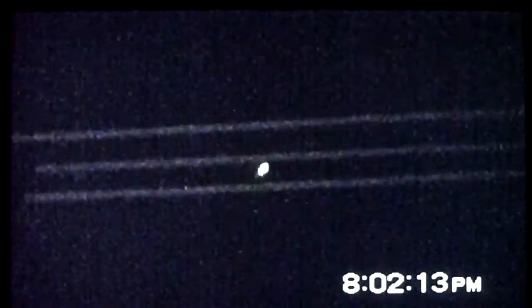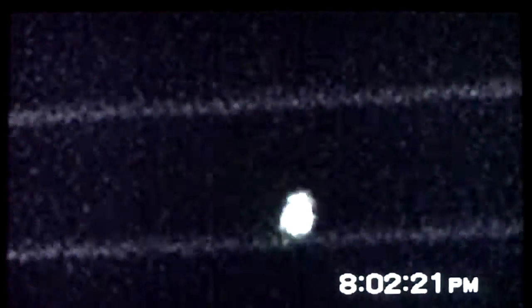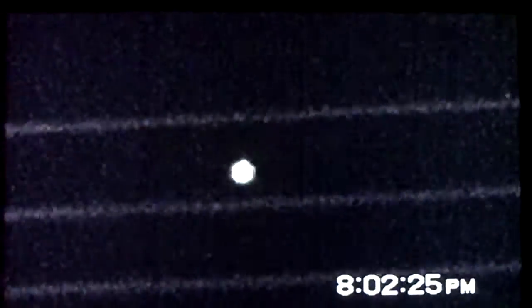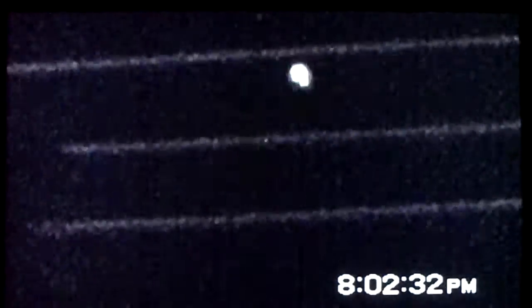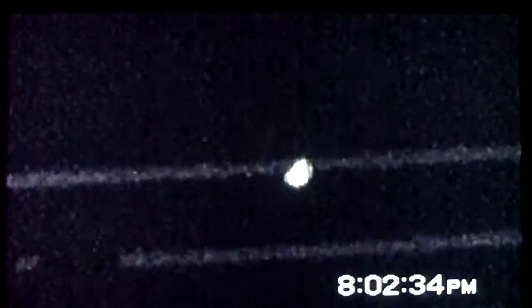I happened to glance towards the west, and I thought that maybe that was possibly Venus setting, but obviously wasn't. So I wanted to check it out, see exactly what was going on. And as I watched it, I could see that it was obviously moving in regards to those power lines in front of it, which are stationary. You can see it's ready to climb, and that it's just a bright luminous ball of light.